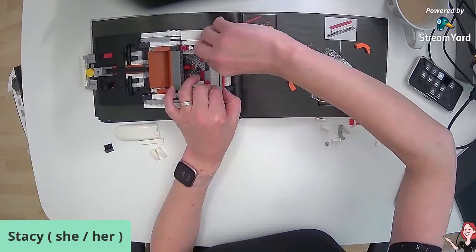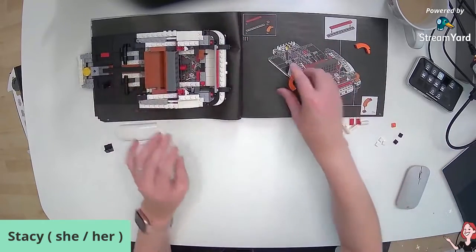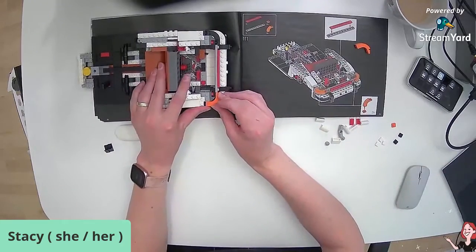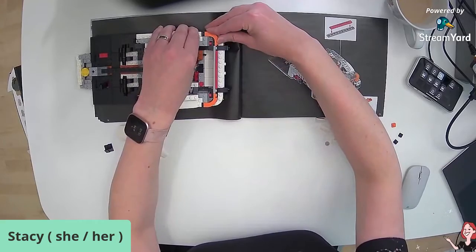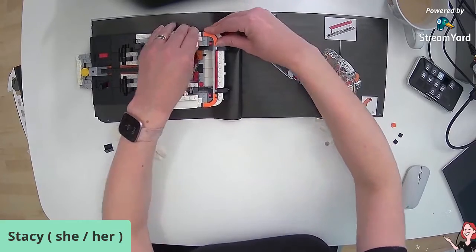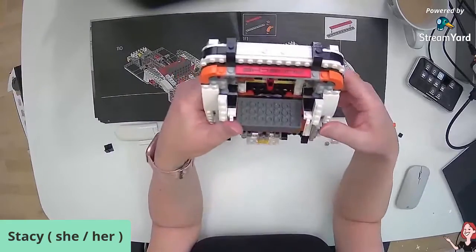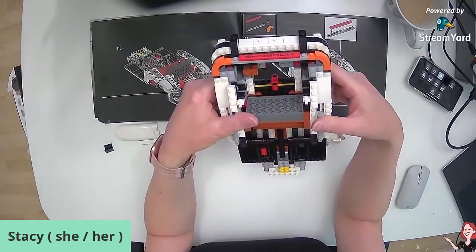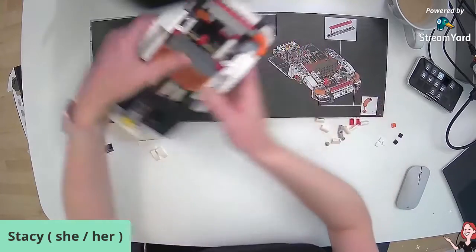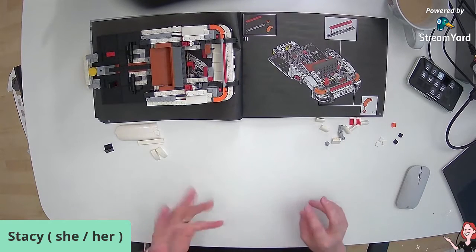Porsche strip to the middle, put the indicators on the side. Wow. And that really is starting to look like the rear end of a car now. I love it when you do just a couple of bricks and suddenly it springs to life and starts to really take on the shape of what you're expecting.